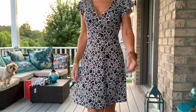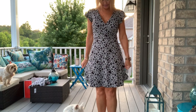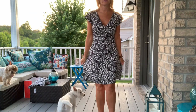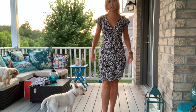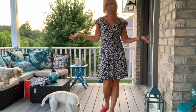Okay, here is the black and white top, or dress, sorry. This is the next one I had to size down in, and I'm glad that I did because I still think I might have to button this, snap it, do something at the top just to be safe. It has a little bit of flow at the bottom, which is nice. Fits well otherwise. Has the little flutter sleeve here, which is cute.